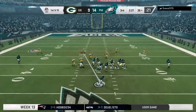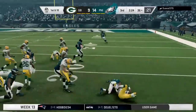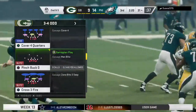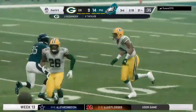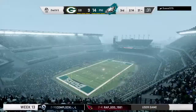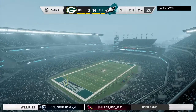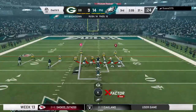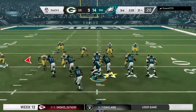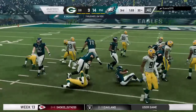Foles now, 10 of 16 throwing the football. It's 1st and 10. A little bit of space there for the first down run, as that's going to get him about 5 yards. 5 yards on the carry. Good pickup on first down. After the pickup of 5, here's 2nd and 5. Check. They go again with Muhammad. And only able to get 2 here.